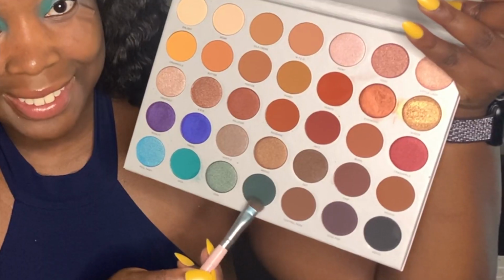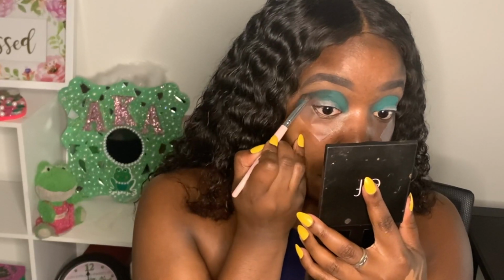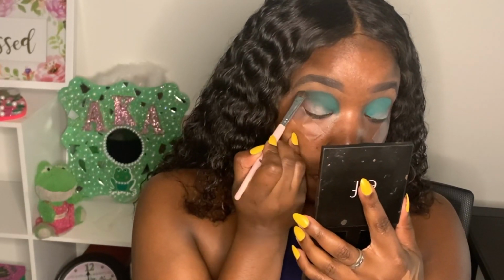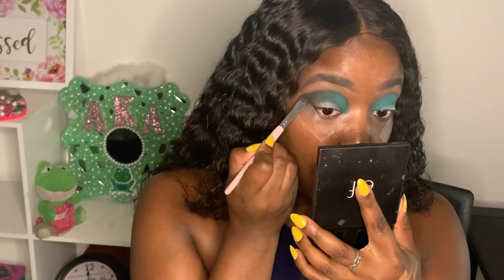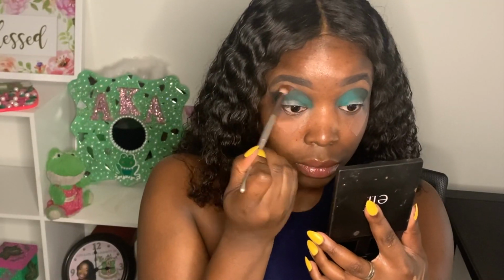Now we are digging into this green color called Enchanted, which is a beautiful dark green, and we're going to take that on the outer third of the eye just to really create the shape and pack it on in there to get a nice gradient effect. And I'm going to go back in with Chip just to marry those colors together, blend it out.